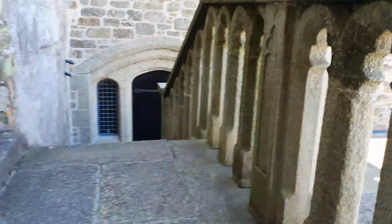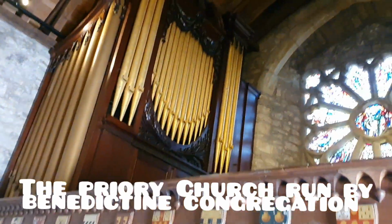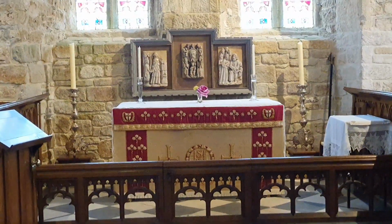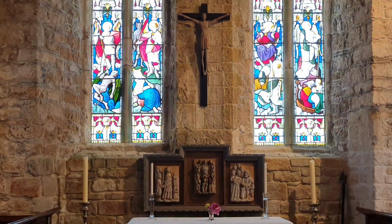Now I'm heading to the church, and this is a priory church. They call it St. Michael's Mount Church, and it's actually run by Benedictines. And you can see they still use this for Sunday service. You will see in front, of course, a wonderful altar and the stained glass and the crucifix. The wooden chair caught my attention.